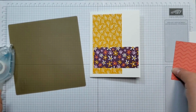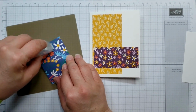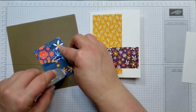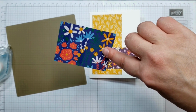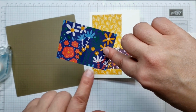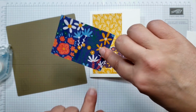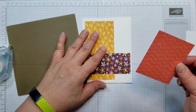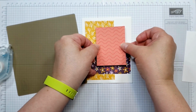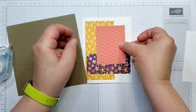And then this piece, it's the same pattern as that other paper I used on the other card. The only difference is that this background, instead of being Fresh Freesia, it's Starry Sky. Okay, and then I'm going to take this piece, and I'm going to add this one right here.